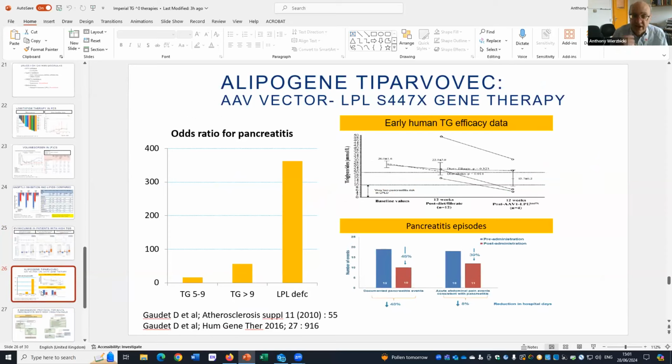For alipogene, this is actually an add-in therapy. So you're not knocking out a gene, you're trying to add in a gene and actually promote function. And here they were adding a slightly hyperfunctional variant of lipoprotein lipase, and that did actually deliver a reduction in pancreatitis episodes. The triglycerides came down transiently. That was chylomicrons, but they came back up again as the particle lipid distribution rotated to VLDL. This was discontinued for commercial reasons. And secondly, it was discontinued because the efficacy wasn't that great. So I think we'll come back to that.